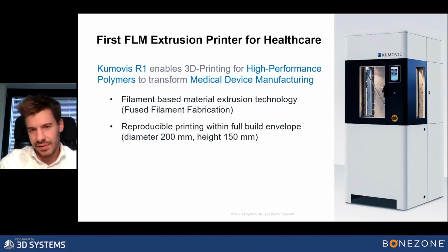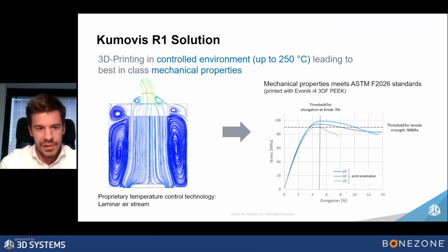The footprint is ballpark 1 square meter or 9 square feet, and we only need a high voltage power supply and pressurized air to set up the machine, and are able within 1 day, 2 days actually, to run the system up and produce first parts. So this makes the system highly scalable and also very attractive. It can be set up at the point of care, meaning we can set up this system in a clinical environment. The print size itself is ballpark 200 millimeters in diameter and 150 millimeters in height, and we ensure reproducible printing within the full build chamber.